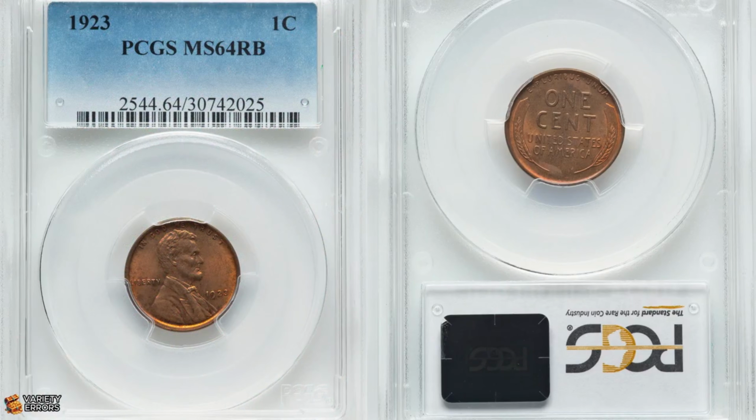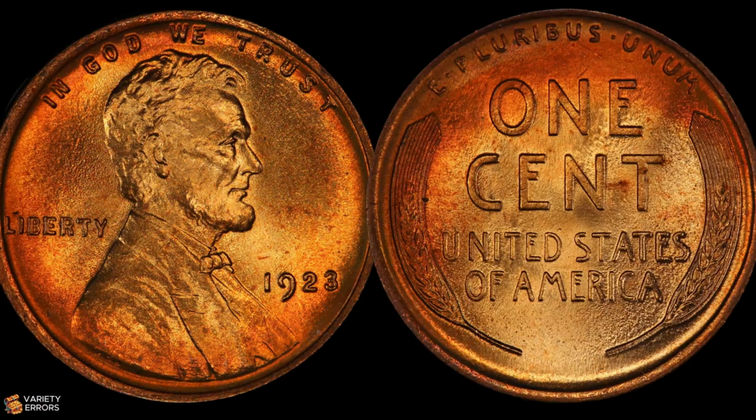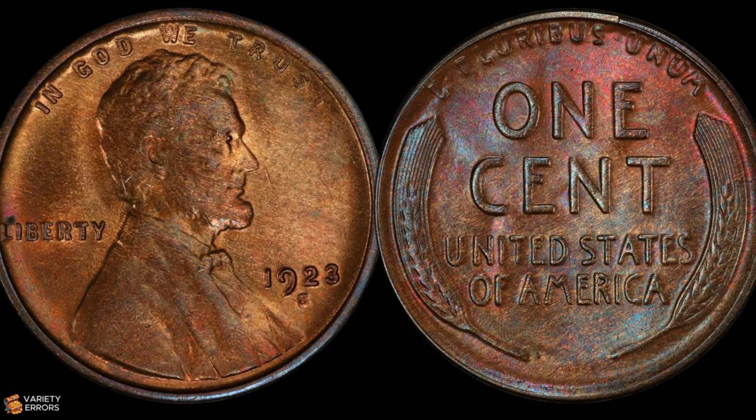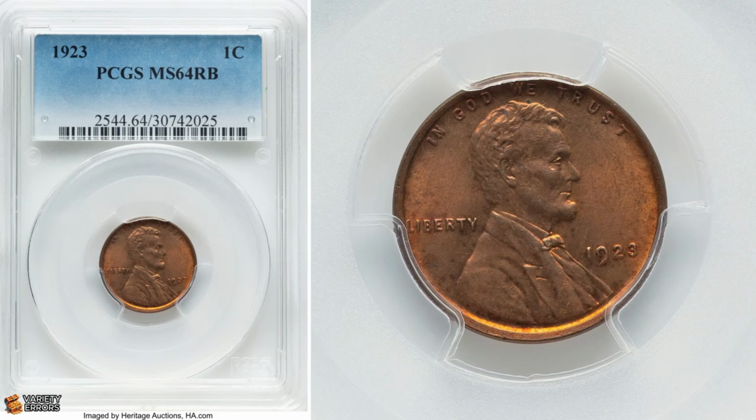Now let's get to those three coins that tell us the story. We'll use three auction examples to show the range. An attainable MS64 red-brown found in circulation, a once-in-a-decade MS68 red that's absolutely beautiful, and a high-quality San Francisco MS64 red-brown. Let's start off with the bread and butter mint state for 1923.